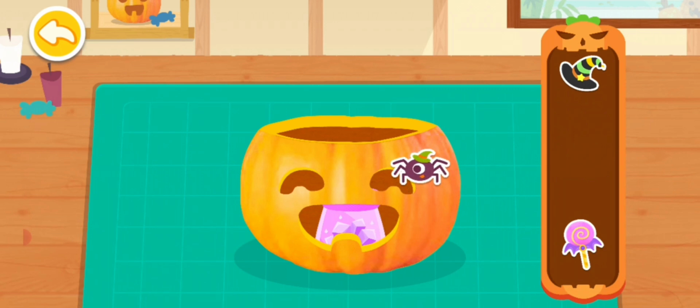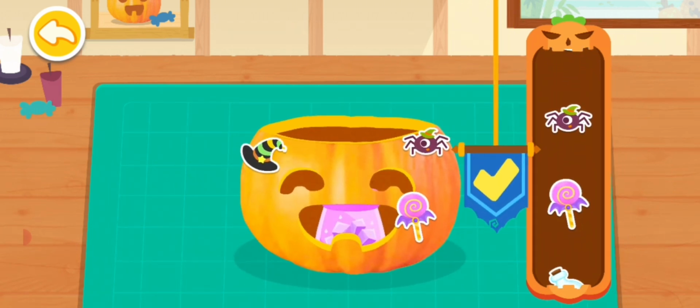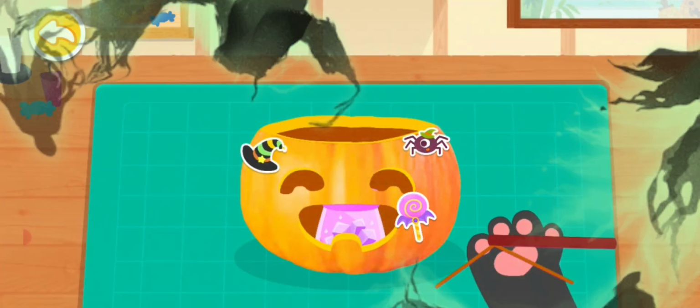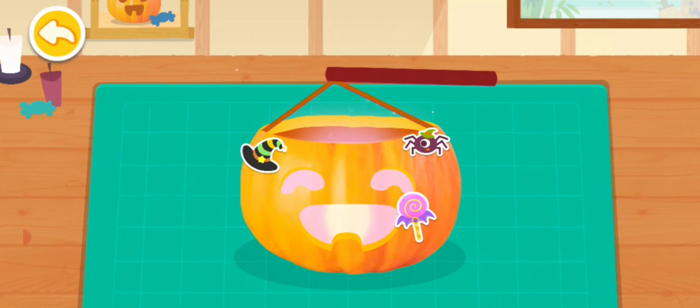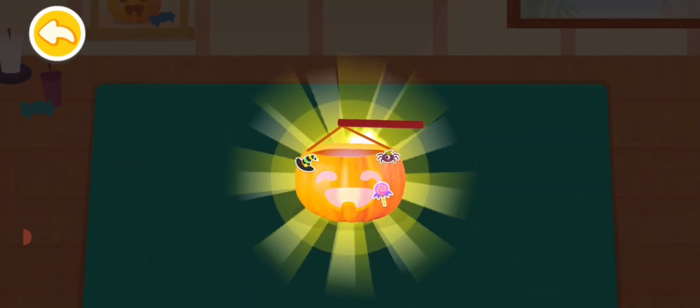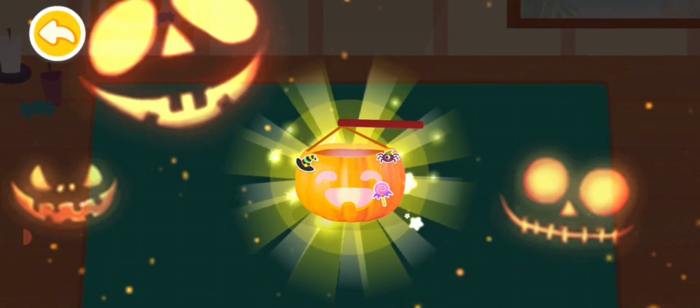Stickers, and the jack-o'-lantern will be even prettier. Don't forget to make the handle of the jack-o'-lantern. All done. It must be the most beautiful jack-o'-lantern of the night.